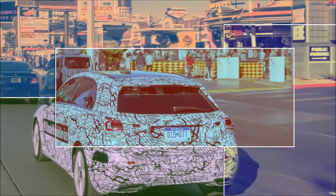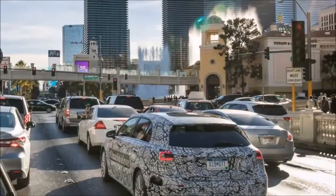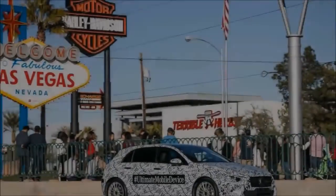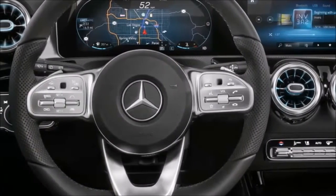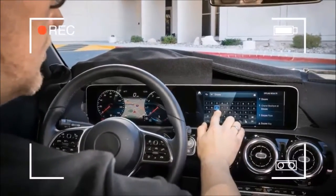Even though we won't get it in the US market, the new 2019 Mercedes-Benz A-Class hatchback is a big deal. That's because it ushers in an entirely new generation of front-wheel drive models from Mercedes-Benz, several of which will reach our shores. U.S.-bound variants will include a notchback sedan version of the A-Class, the next-gen CLA, and a new GLA.